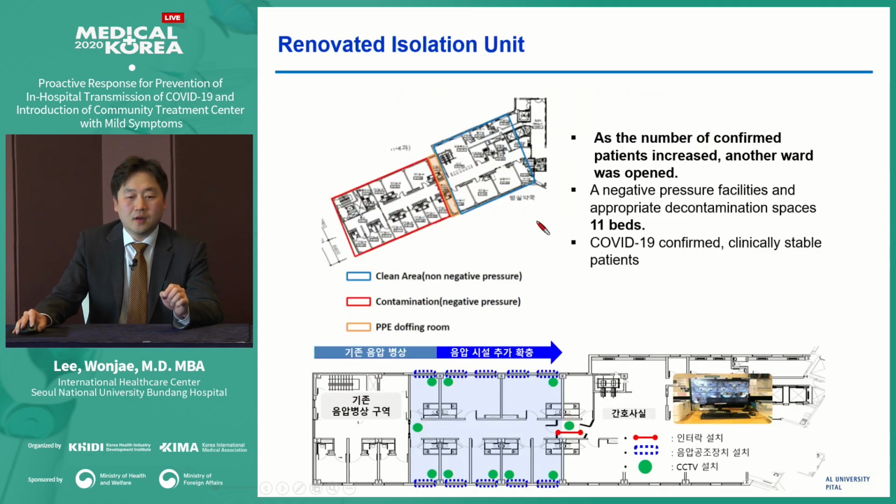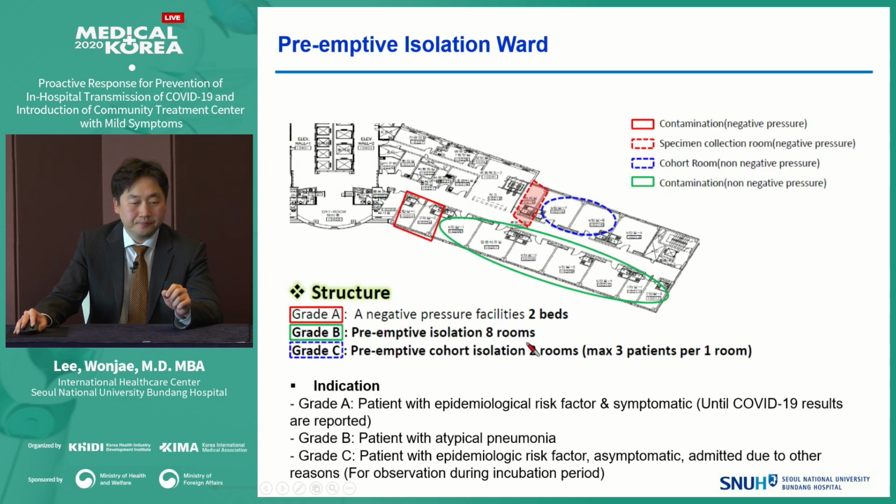As the number of confirmed patients increased, we had to open another ward for isolation. This ward was used for respiratory patients in usual times. We had 3 isolation rooms with negative pressure, but we added 8 more by using negative pressure portable machines. So currently we have 11 beds with negative pressure capability.